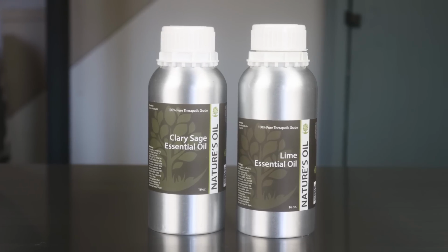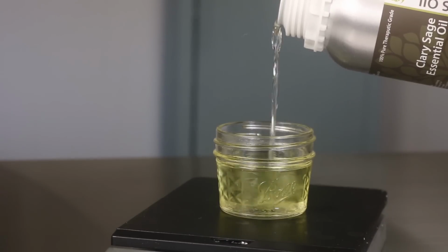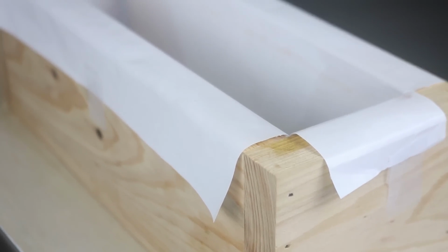I'm using two different kinds of essential oil for this reindeer moss soap. One is clary sage and the other is lime. They smell wonderful together, and just keeping things really natural, I even went as far as making my own wooden molds for this soap. Plus, I wanted the bars to be just a bit longer than what my normal molds would create. Lined them with freezer paper.